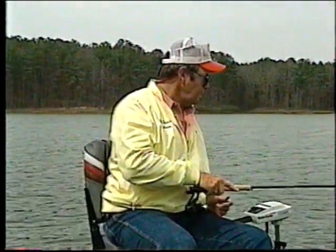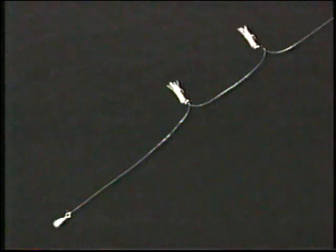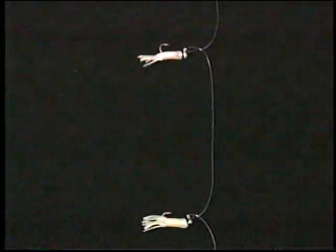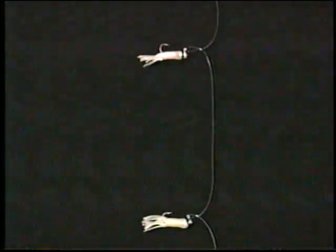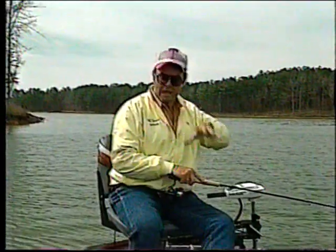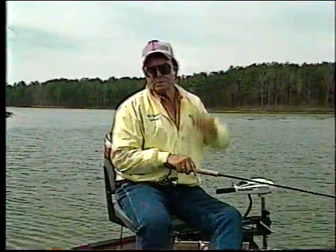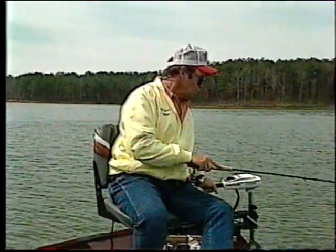Let me show you the rig that I'm using. I've got a 1/4 ounce bell weight on the bottom of my line, mainly for feel, and to get the bait down. 12 to 14 inches above that, I've tied a drop loop with a 1/16 ounce Mini King jig. 12 to 14 inches above that, I have another jig tied. It is possible to catch 2 fish at one time, but the real purpose of this double hooked rig is to present the bait at 2 different depth levels. Whether the fish are holding tight or slightly suspended above it, I've got both areas covered. And since crappie feed in an upward position, this rig gives me much more of an edge.